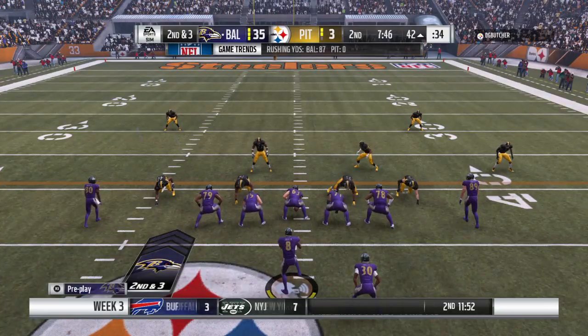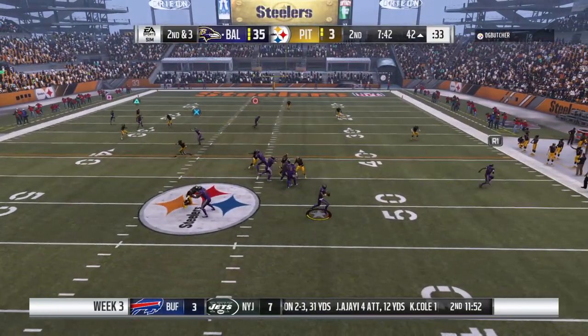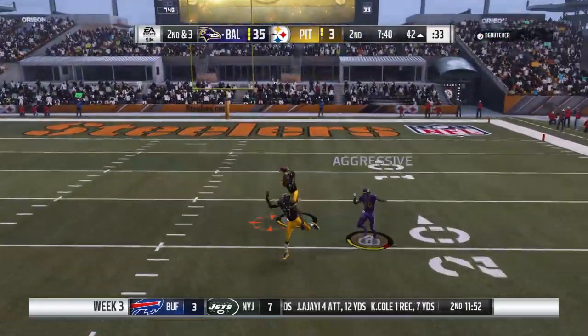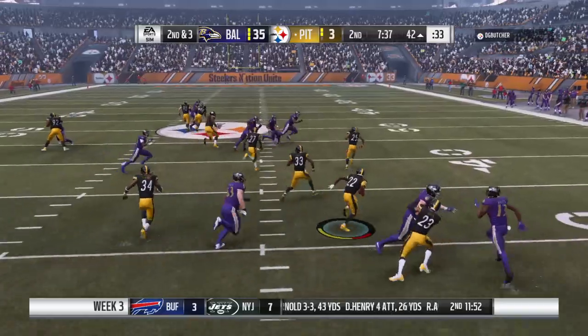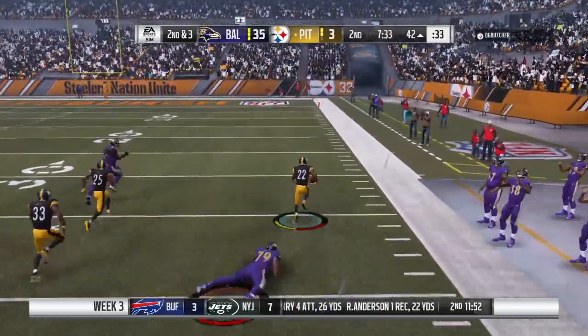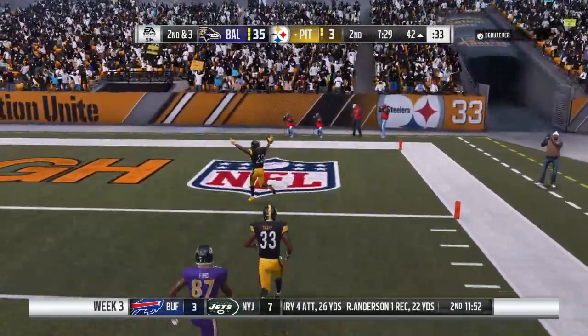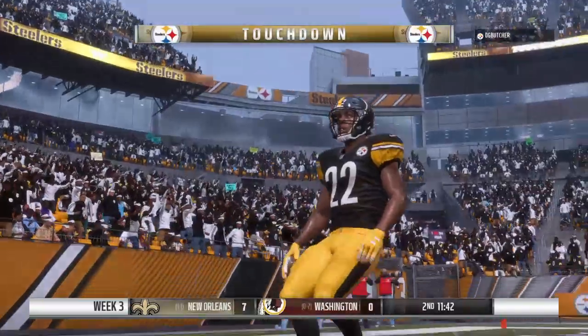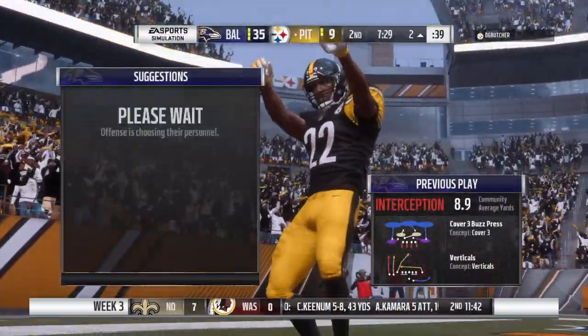It's a 7-yard carry to set them up with a 2nd and 3. Throwing is Jackson. Oh, and this ball's tipped and intercepted. Picked off at the 19. And now off to the races, down the right side. And he brings this one back. It's a pick 6 for a Steeler touchdown.